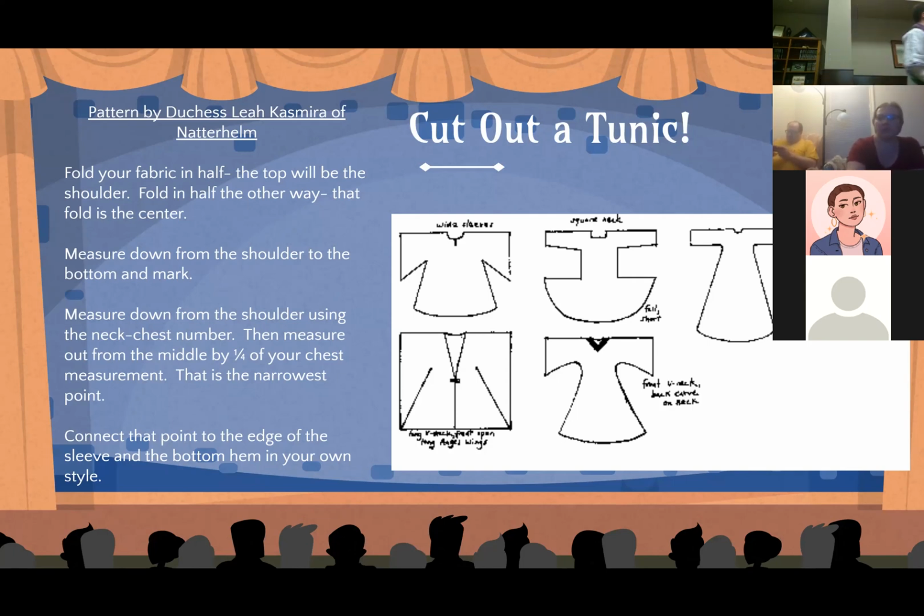Okay, what, 4 inches? Or 10 inches? Okay, cool. You're going to measure 10 inches out from the middle. Just put a mark right there. Last one, you're going to take your measurement from your neck down to your bust point and measure down from the shoulder at this mark.